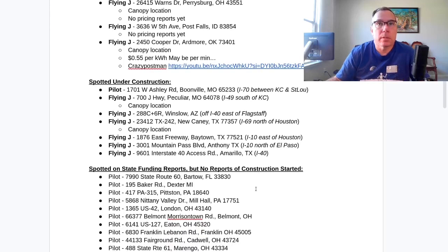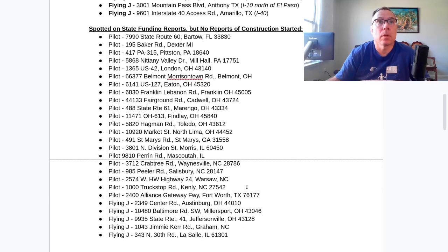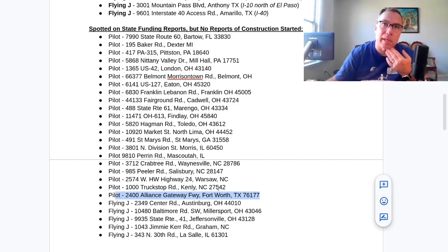And then locations that have reports of funding allocated to them. As you can see, there's many, but these have been sitting out here on PlugShare for a long time. Many in Ohio, as you can see, one in Florida, one in Dexter, Michigan, a couple in Pennsylvania. Here's one in Texas. My home state of North Carolina, I was able to find Dieselgate funding being allocated to 6 locations in North Carolina for Pilot build-outs at EVgo, and I've been watching them. They haven't started construction yet. None of these have started construction yet.